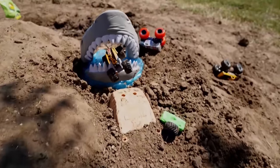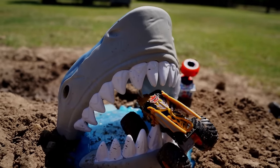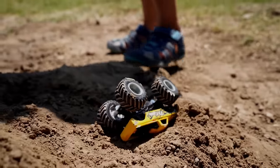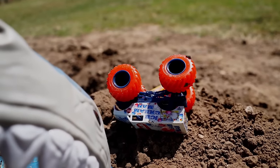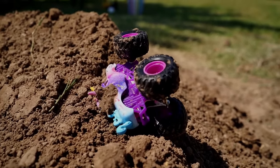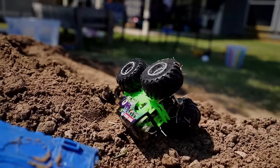And the first truck that we see is Dragonoid. He didn't finish the course. He got stuck in the shark's mouth. And then if you remember Titan over here, he didn't make it either, he crashed. And this guy, Ice Cream Man, he didn't quite make it either. Sparkle Smash had a big crash, didn't make it. And then right next to Sparkle Smash was Grave Digger.